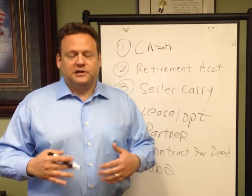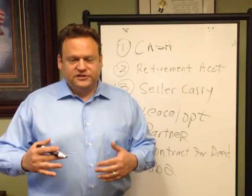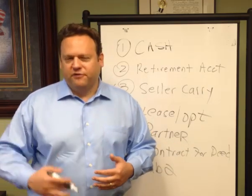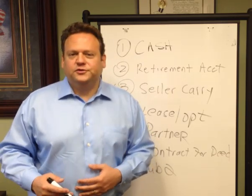Or if you don't want to put a lot of money down, like if you buy a property, go to a bank and get a loan, you've got to put 20% or more down. If you can give the seller a little bit of cash, take over the property subject to the existing loan, and then maybe a year or two down the line refinance or sell, or bring in a partner to refinance the property, that could be a valid way to do that.